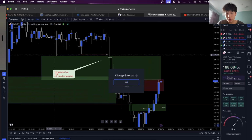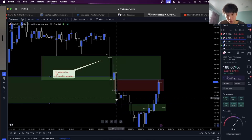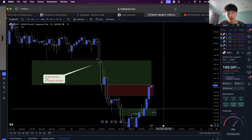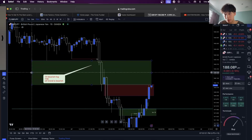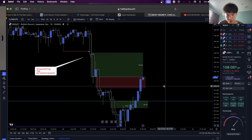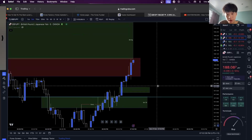What is this? Is that the 4 hour? Yeah. Okay, we can get rid of this. We don't really need this. Got in our confluences, 4 hour fair value gap right here. So yeah, we want to see it close above this 15-minute fair value gap. On the 5-minute, we still got a nice little 5-minute right here.